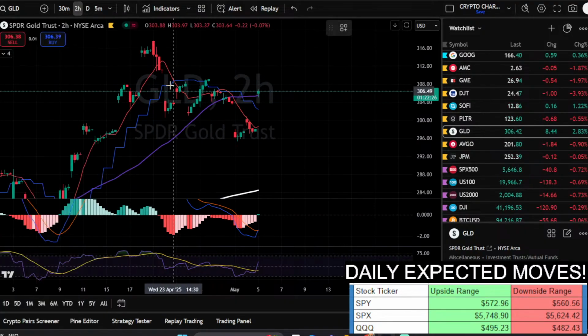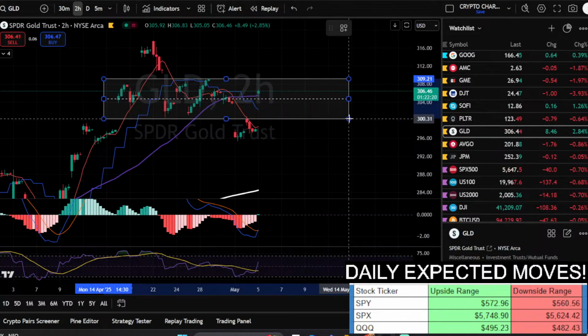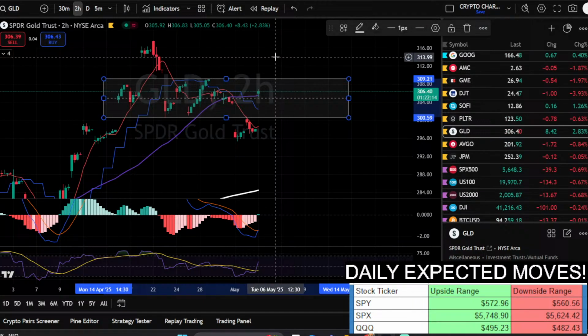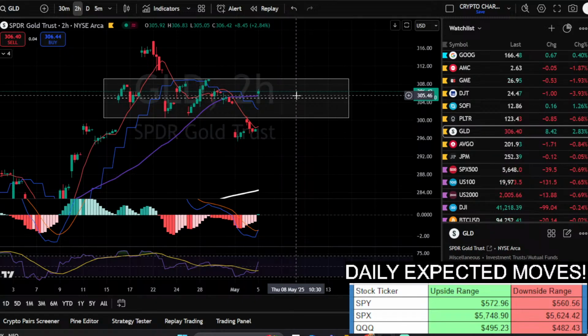I'm going to make a zone too. We're just going to take this entire block. I'm going to extend it over. That way we can kind of see here. That's roughly good enough. We'll take the wick into consideration, even though we probably should pull it up to about here. I'm going to use that wick into consideration because either way, you're still above the center. You're above the center now. So you have the market.